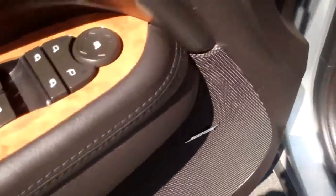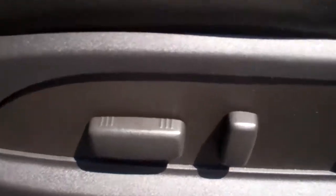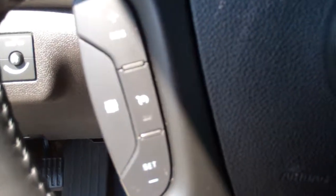So first off, it's got power locks, windows, and mirrors with the memory. And then it's got completely electric seats with lumbar. I'm going to hop inside real quick. On the left side of the steering wheel, you've got your cruise controls. And then over here, you have your media controls with your sound right here.